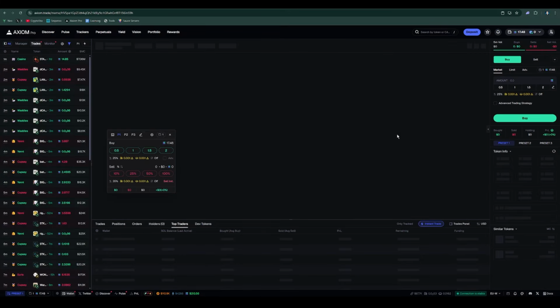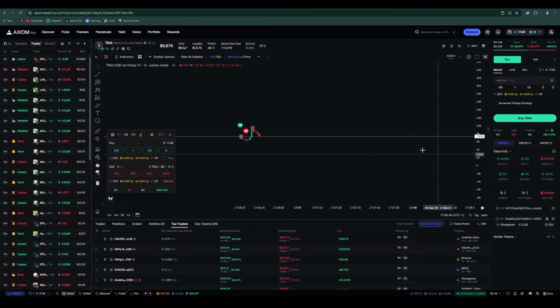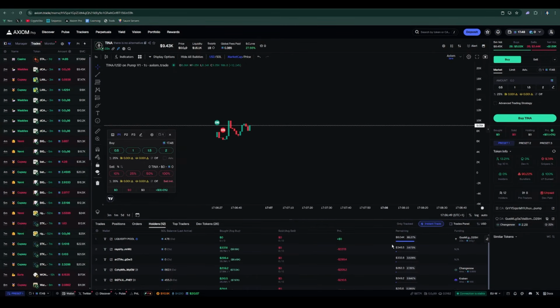So we have Tina here. There's no alternative. So let's say here, dev already sold, so I missed my entry here, but we could buy in here. I could have bought in here. I want to see what the holders are though. Holders holding 4%, 3%, 2%, 2%. This is too much for me to actually buy in.